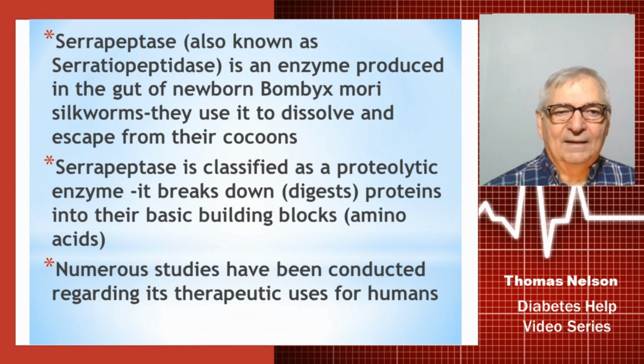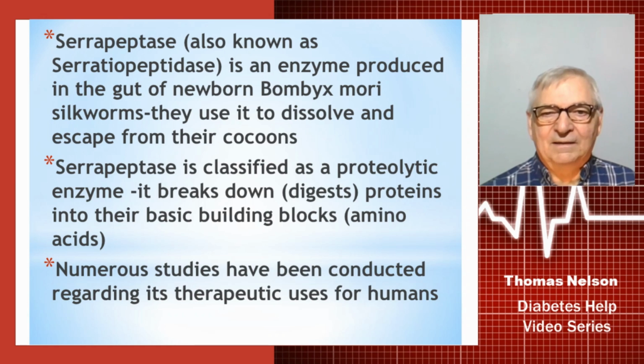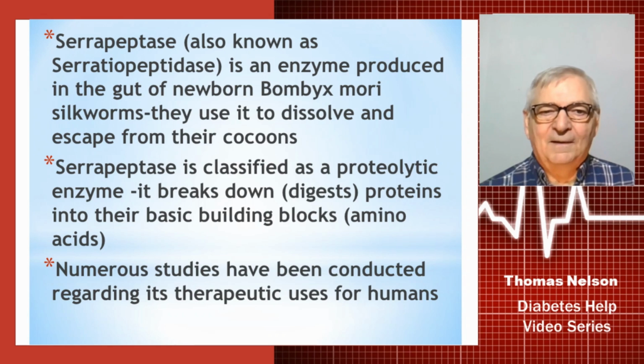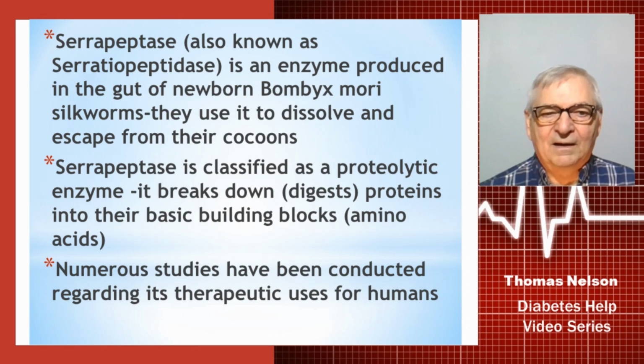But it's also known as Peptidase, which is obviously why people don't use that name. It's not easy to pronounce. That serrapeptase is an enzyme, and it's produced in the gut of newborn Bombyx mori silkworms, and again, they use it to dissolve and escape from their cocoons. A doctor in Germany discovered it and has developed it over the years. Serrapeptase is classified as a proteolytic enzyme. That means it breaks down, it digests certain proteins into their basic building blocks, into amino acids, which your body can recycle and reuse. Numerous studies have been conducted regarding the therapeutic effect for humans by serrapeptase.